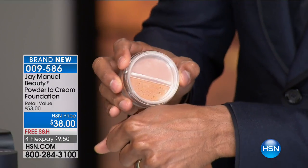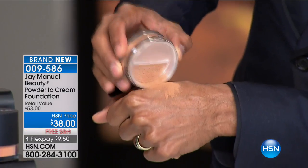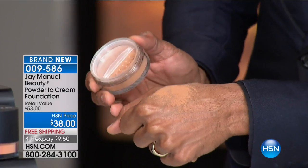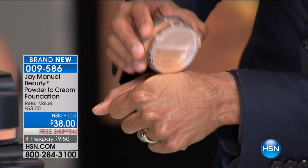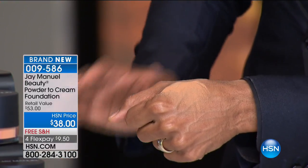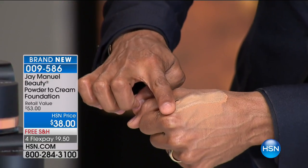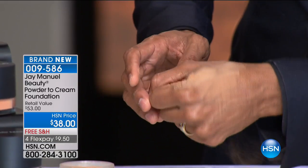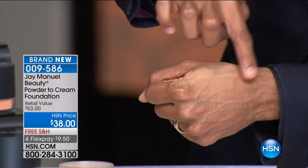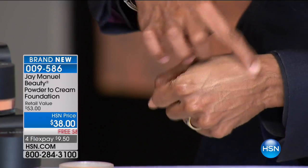So what I wanna show you, this is gonna seem a little weird because I'm gonna demo this on the hand first before you see it on a model. So what I'm gonna do is I'm just taking a shade. This is my medium number 4. And if you look at that, that looks like a powder, right? And you're like, yes, it falls right off my hand. It's a mess. So if you've got dry skin out there, don't turn the channel because this is not a powder at all. Because look at this. As soon as I touch it, it instantly turns into a cream. And look what I don't touch. Flies right off. Wherever I touch, it blends instantly into the skin.